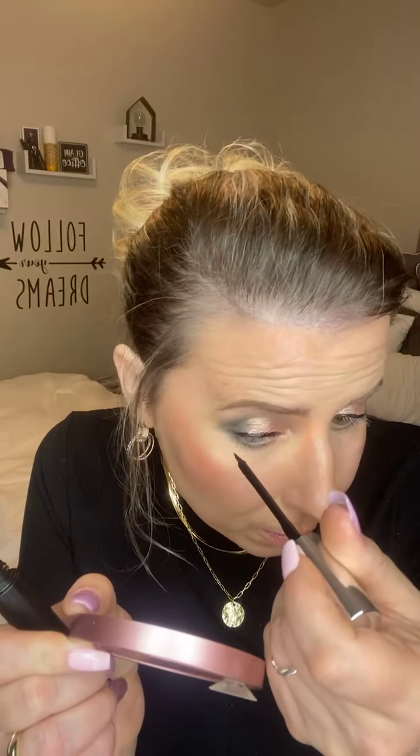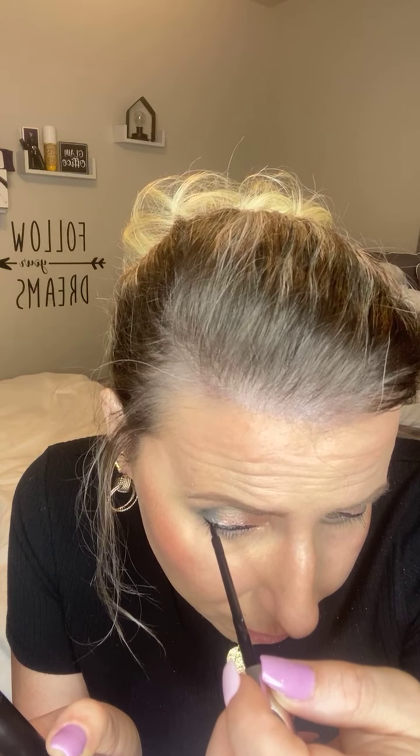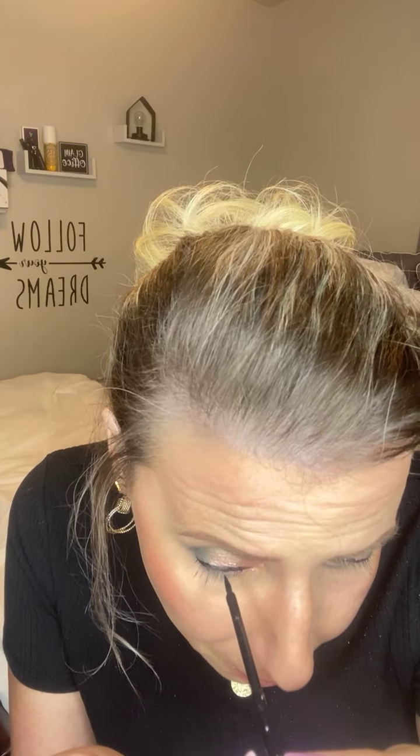It's hard to chat while I'm trying to do the eyeliner. Especially with this longer wand. This is the magnetic eyeliner, so the wand's a little bit longer. There.